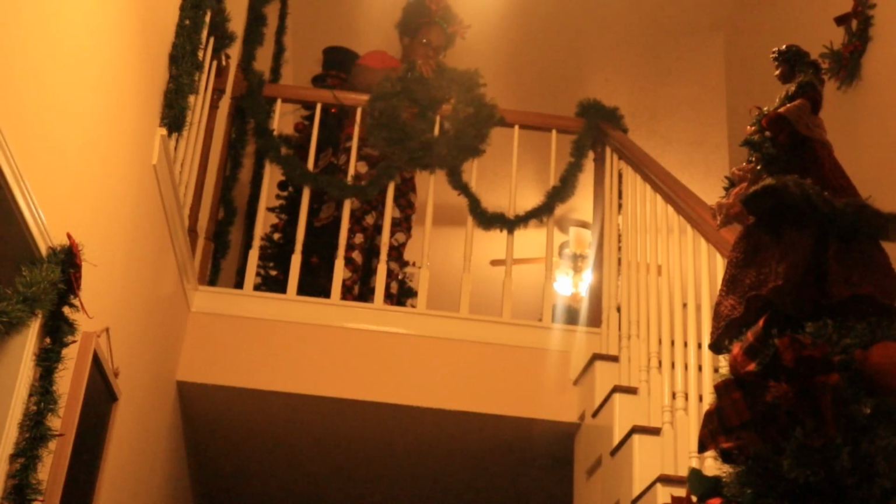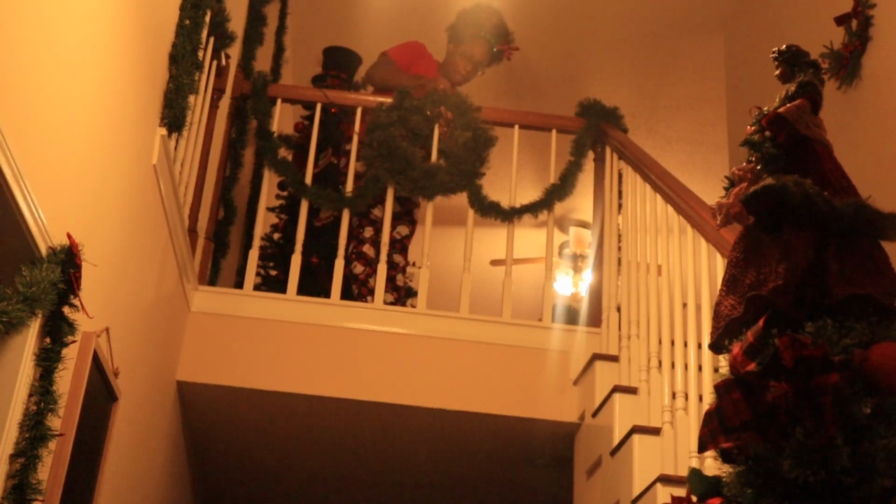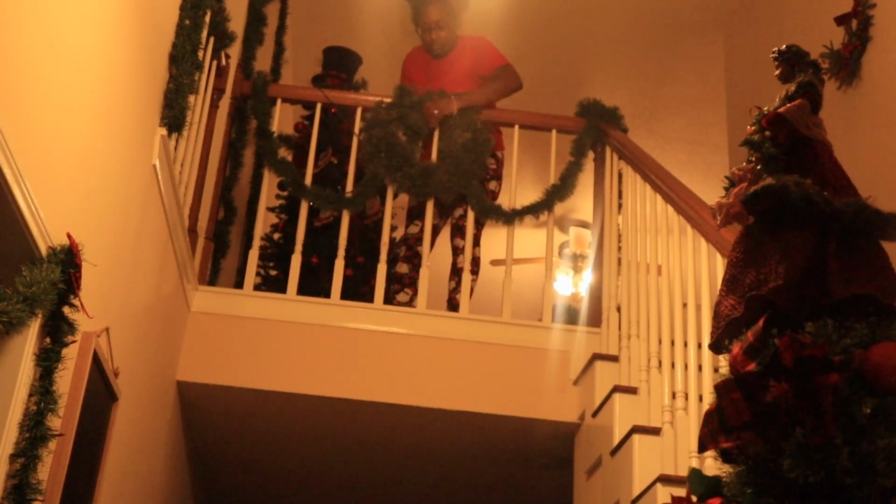So I don't know where I got this wreath from. I've had it for a couple years. Can't remember where I bought it from. And I decided to just add it on the staircase right here where, when you open the door and enter the house, this is the first thing you will see upstairs.